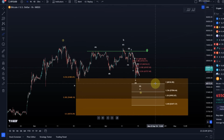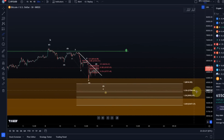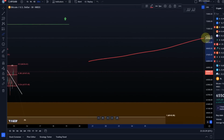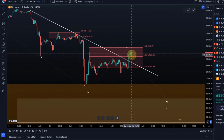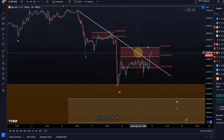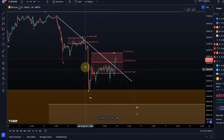So there's still potential for these corrections to extend, especially as long as we don't have any 5-wave pattern to the upside followed by a 3-wave pullback. It really is that 5-wave pattern that we're looking for, and it needs to be a 5-wave move up above resistance. At the moment, there is no such 5-wave pattern to the upside yet. We need to see 5 waves up. At the moment, if we label that as a correction, it looks like a WXY.